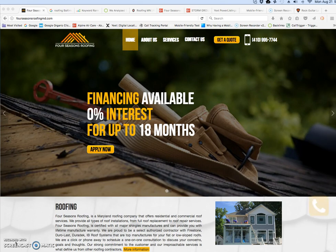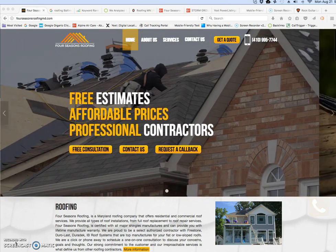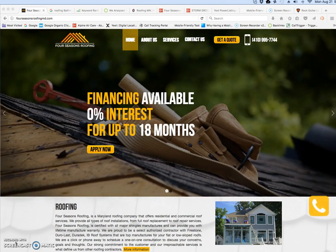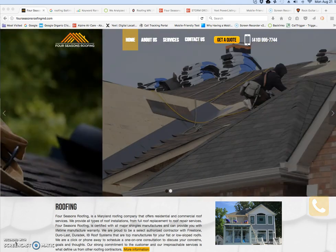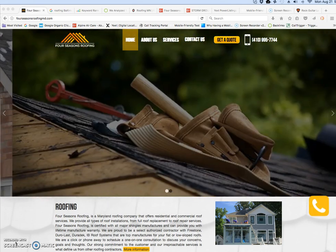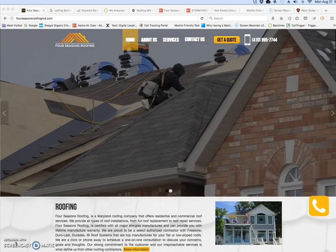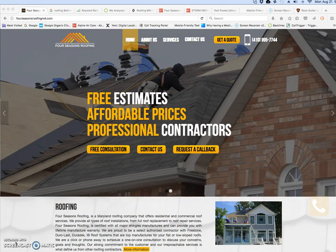So I think we all know the web is where it's at to get new leads. Nobody's using the yellow pages, those big thick books, as anything other than a doorstop these days. And more people are searching for roofing companies and service companies on their phone more than their actual computers. It's a digital age. So I'm going to get right to it here.